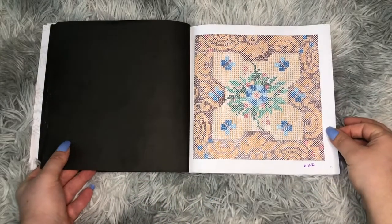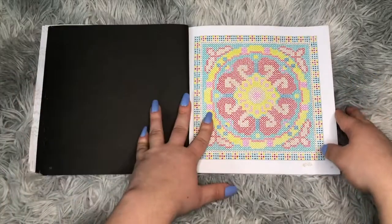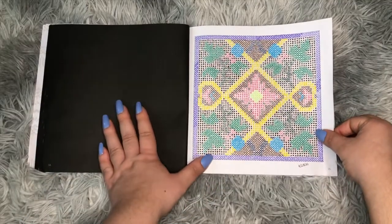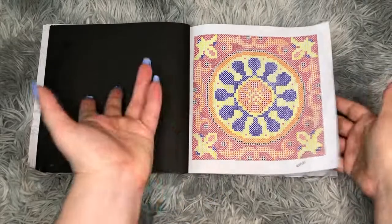But I think there's a little too much poo-poo brown in this one, just personal opinion. Then a super bright and colorful one from last month. Also from last month. Also from last month. Can you tell that I like this book?